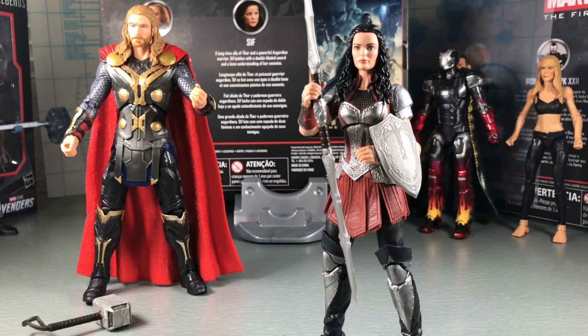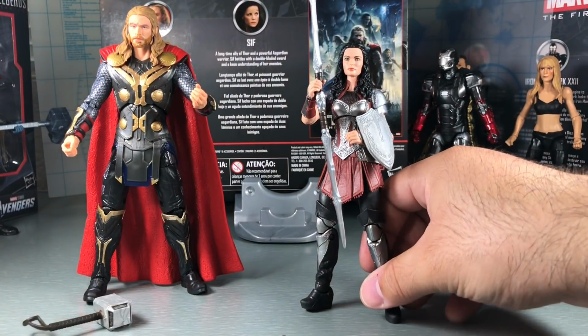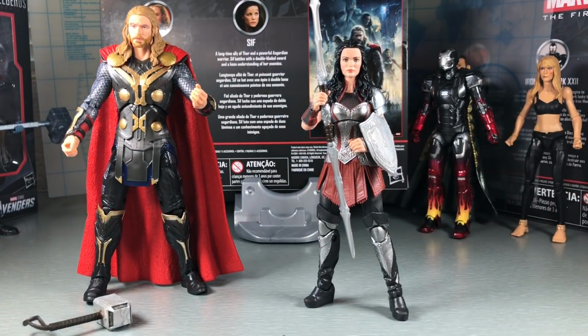But those are my thoughts. I could be absolutely wrong. But there are the figures. Great figures. If you're collecting the line, it's a must-have. If you're a Thor fan, it's a must-have. So there it is. So these retail for $49.99 and should be available pretty much everywhere. But we'll see as far as which stores will actually carry them in store versus online.